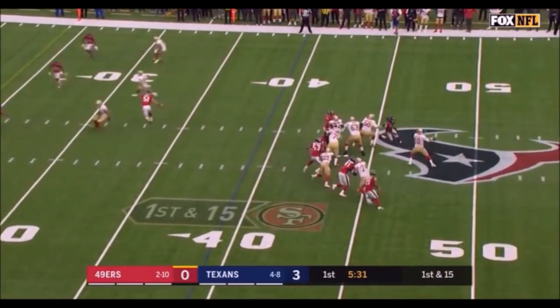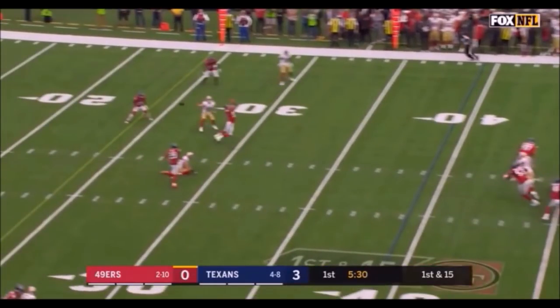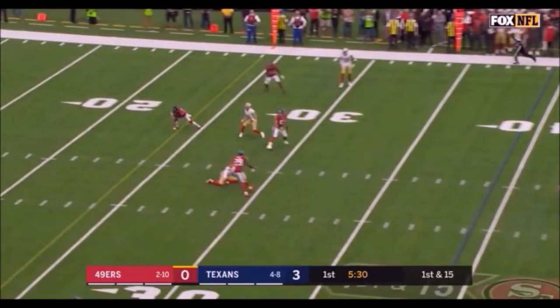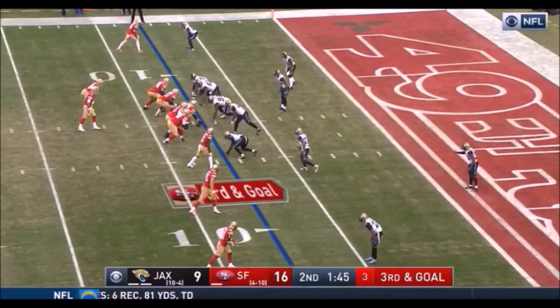This one right here, you got Taylor, a rookie, on an option route. He turned into the coverage instead of out to the coverage. So this is just a miscommunication between a rookie and a quarterback that has not started much, and the interception takes place there. That's a both and fault.